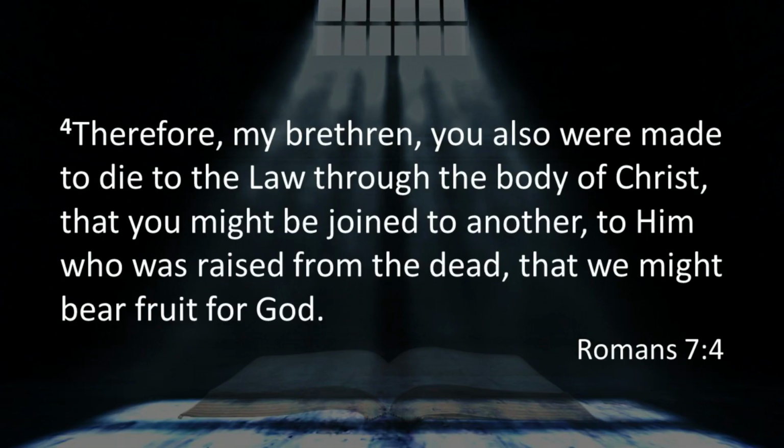Romans 7:4. Therefore, my brethren, you also were made to die to the law through the body of Christ, that you may be joined to another, to him who was raised from the dead, that we might bear fruit for God. So what's the power of his resurrection? That the old self is dead and the new self is alive. You are a new tree and you are to produce fruit for God's glory. And the trajectory of your life should be to produce fruit for his glory.